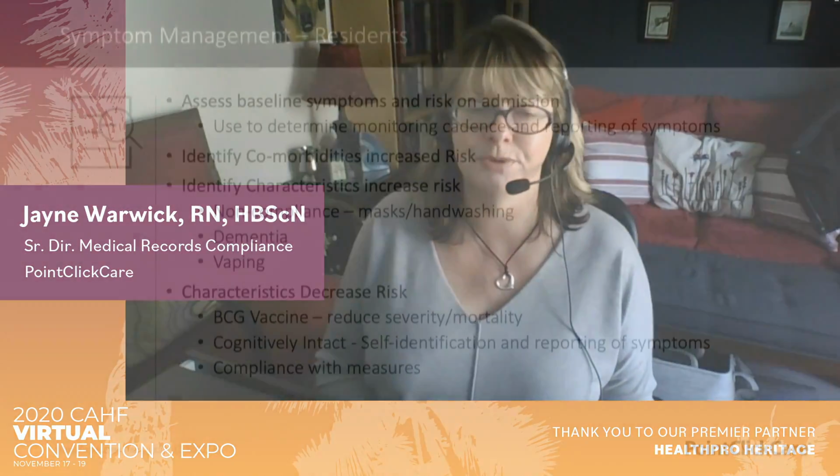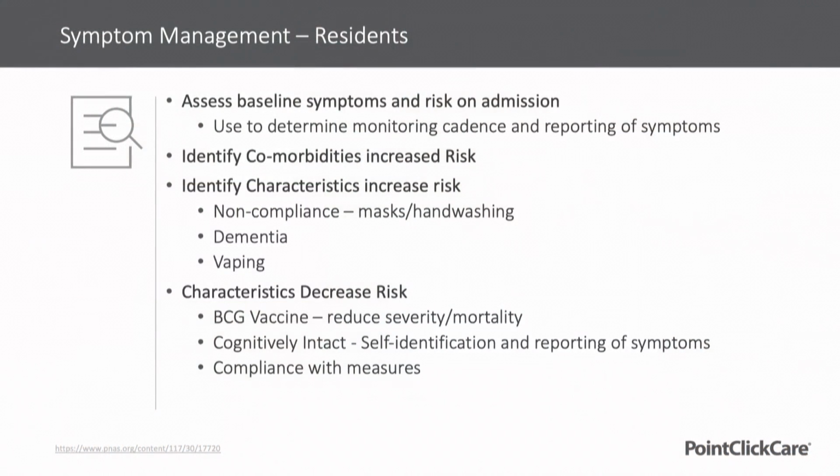There are also some things we can highlight or look for within our resident population that decrease their risk. So the presence of a BCG vaccine, that tuberculosis vaccine, very common in Eastern European, Asian countries to have been given that vaccine. There are lots of studies to show that the presence of a BCG vaccine will reduce the severity and the mortality of COVID. In fact, it seems to prevent them getting very bad disease very well.